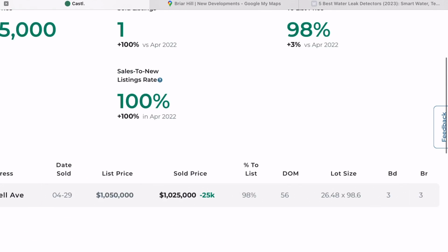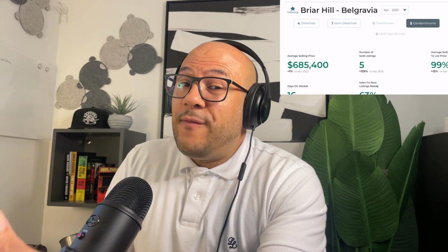What I'm really excited about in this area is condos. Average selling price was $685,000. There were 5 listings that sold. Average selling price to list price was 99%, so almost 100%. So people are getting their list price for the most part. Days on market, 16, and sales to new listing ratio, 63%, which is pretty high. So when new listings hit the market, 63% of them are getting absorbed, which is a pretty high rate.